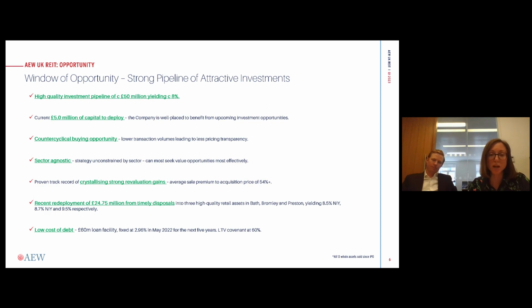You will have seen us make a couple of sales during the quarter, and I would expect, on a quite selective basis, that recycling of capital out of some of our lower yielding assets into some attractive pipeline assets is something that we continue to do.